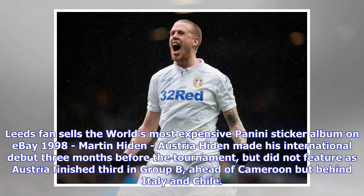1998 Martin Haydn, Austria. Haydn made his international debut 3 months before the tournament, but did not feature as Austria finished third in Group B, ahead of Cameroon but behind Italy and Chile.